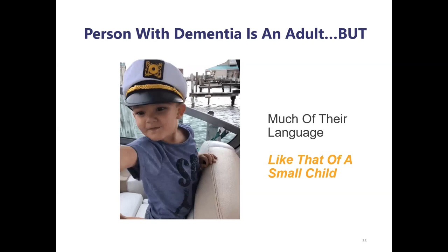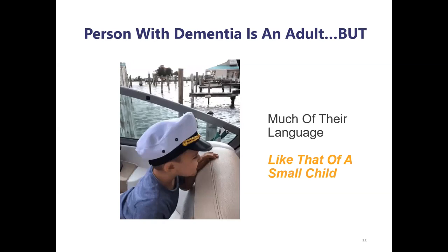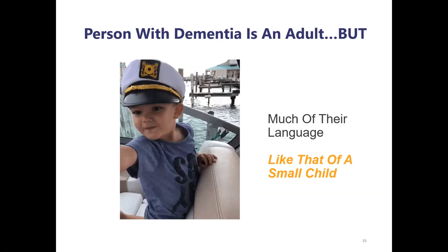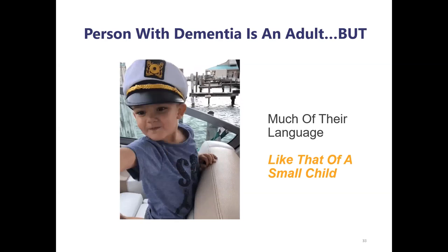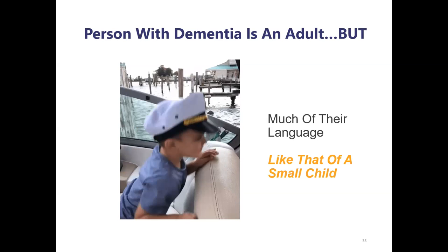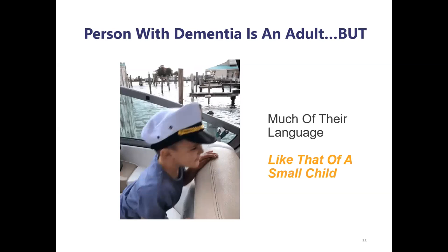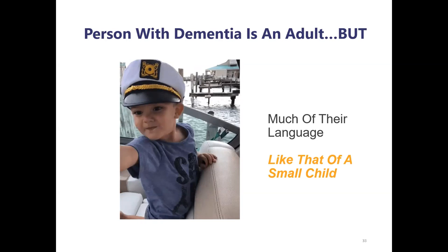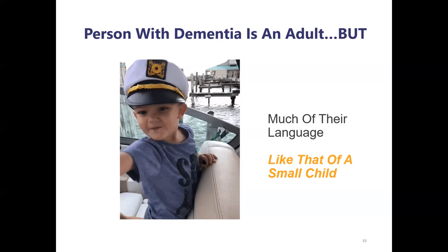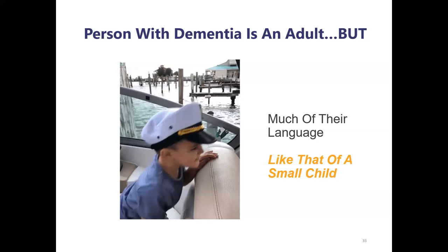self-centered. And when I say self-centered, I don't mean selfish. I mean that their communication is going to be all about just getting their needs met, because they're not going to be as independent as they once were. For all of us, if we're at a party and we don't want to be there anymore, we'll make up an excuse or say, good to see everybody, I'm going to go. Somebody with dementia either doesn't have the language, or maybe didn't drive themselves there, or maybe they just walk out the front door and don't tell anybody because they forget that they came with other people.